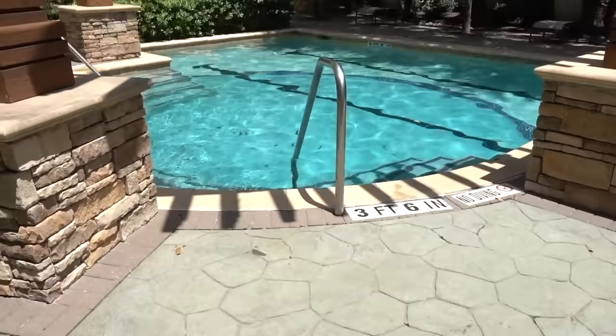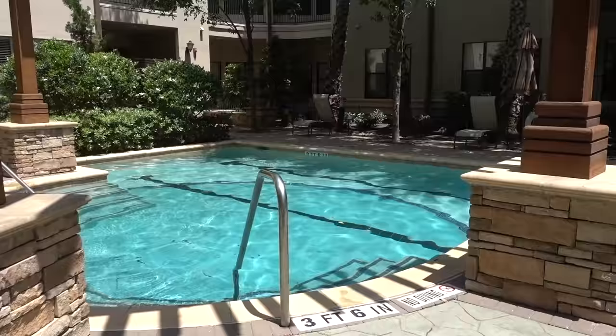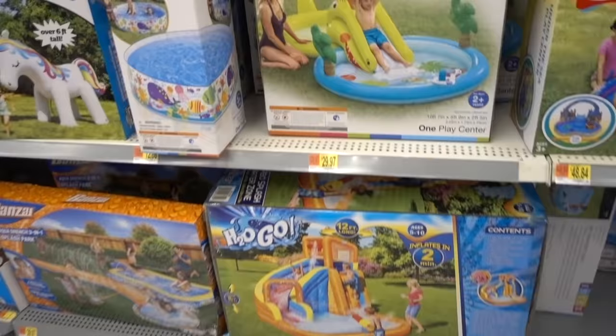I never come over here, but we have this little lap pool. There's another regular pool, but it tends to be crowded, but this lap pool is a lot more quiet. It's very tranquil back here. That's why I'm whispering.